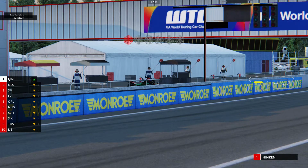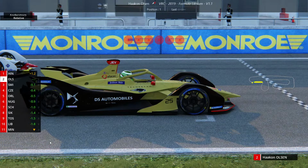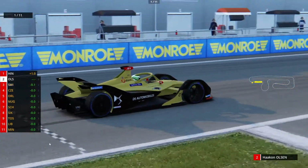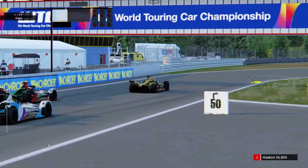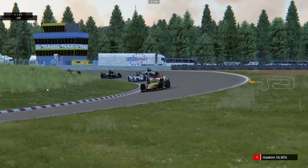But now, as we are getting ready for the race at Anderstorp, Håkon Olsen is on pole, but can he survive the challenge into the first corner? And we go green at Anderstorp. So it's a very, very good start for Olsen there, but Smittler looks to have been a bit slow there.